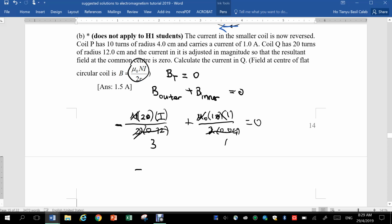So we can actually solve for the value of the current: negative 2 over 3 I plus 1 equals 0. So it seems that the current is 3 over 2. Oh yeah, and that's correct. So I, without any calculator, equals 1.5, which is the answer that we have seen.